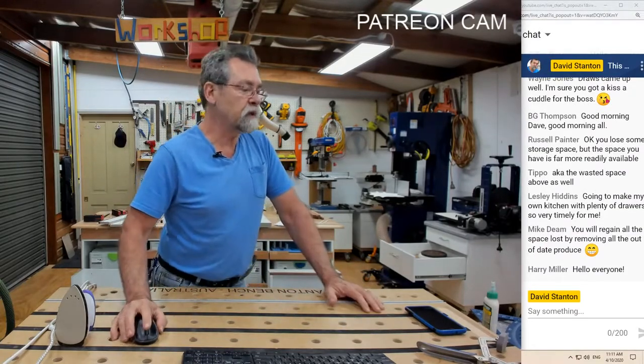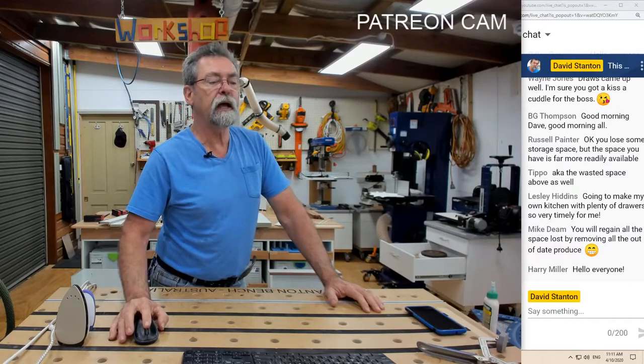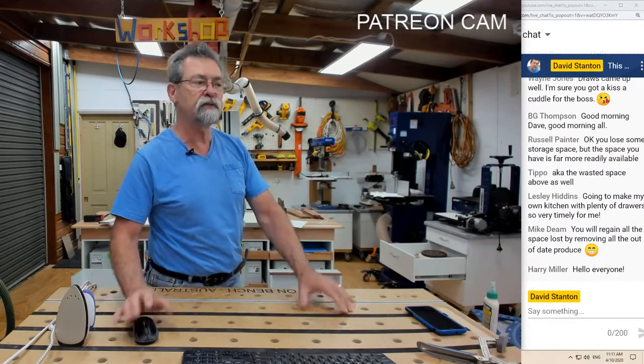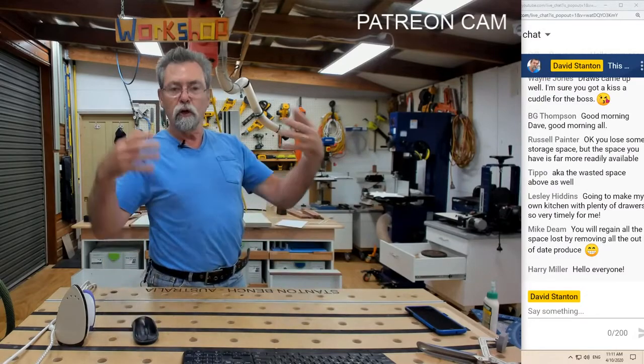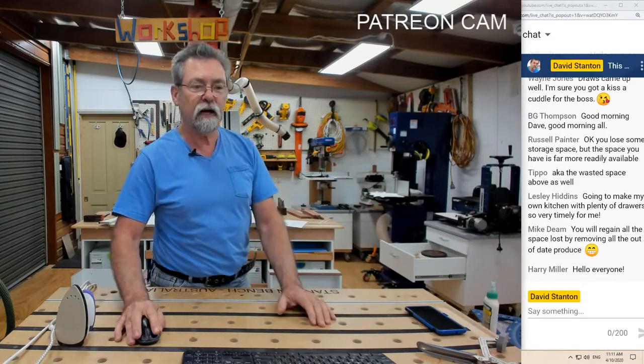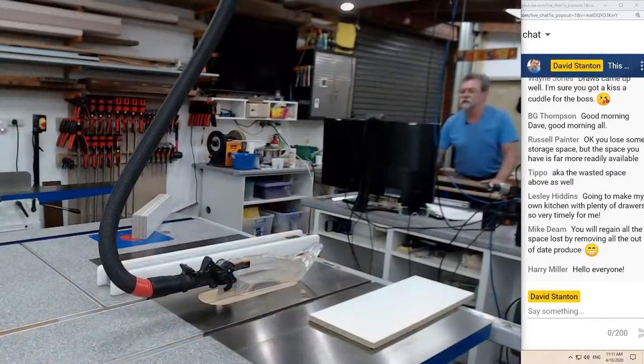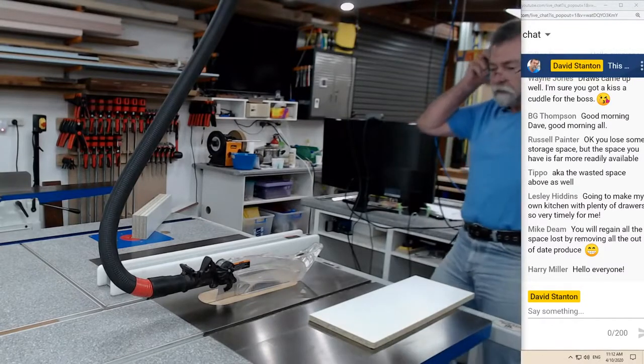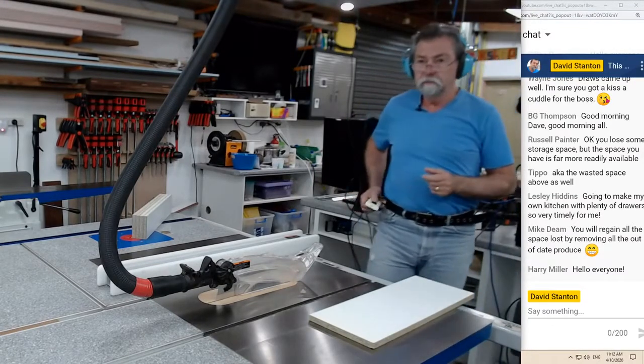I'm going to switch the cameras over, put the ear muffs on, and rip this new front down to 185 millimeters, and then we'll dock it on the CapEx, glue some Jarrah on it. Let's get started. I'm going to switch this over. Eye muffs. And I'll make sure I've got the dust extraction in the right spot. Turn it on.